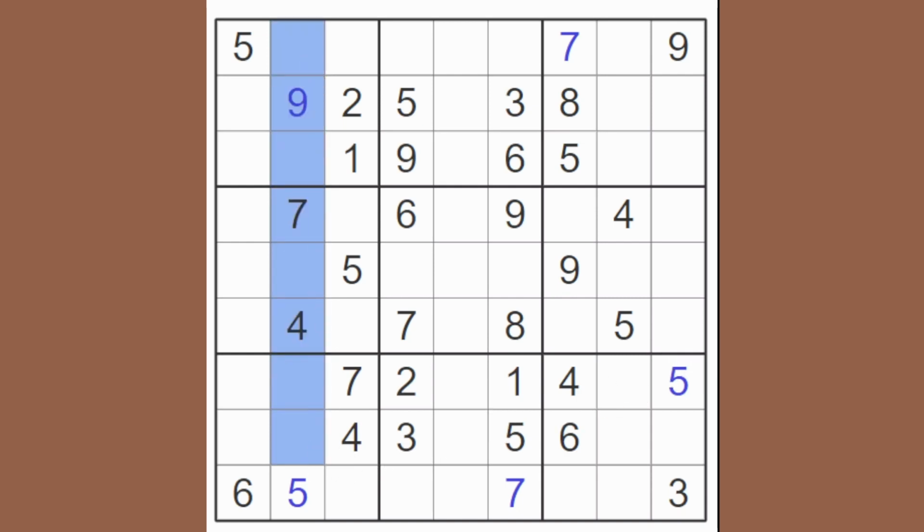Now looking at this column here, we need to find a 1, 2, 3, 6, and an 8. We got a 1, 2, and a 6 here. So this is a 3 or an 8. We got a 3, 8 pair. Look at that. So a 3, 8 pair here, that in effect gives me 6 gibbons for the column.